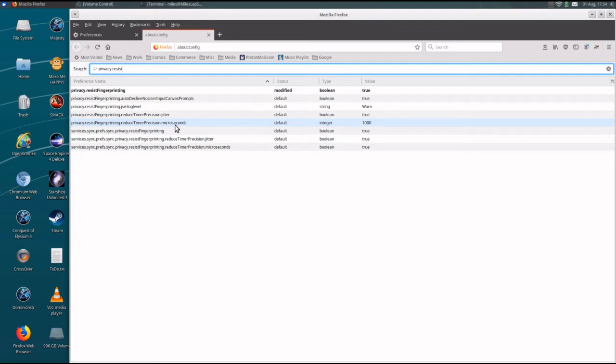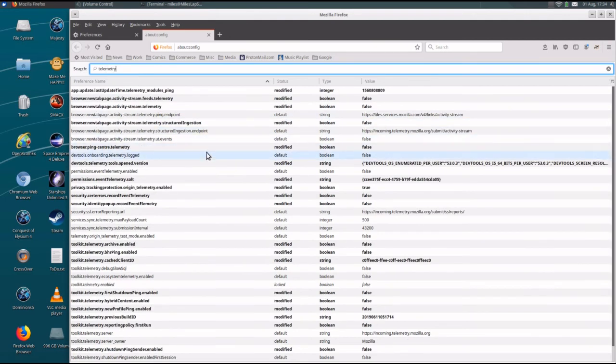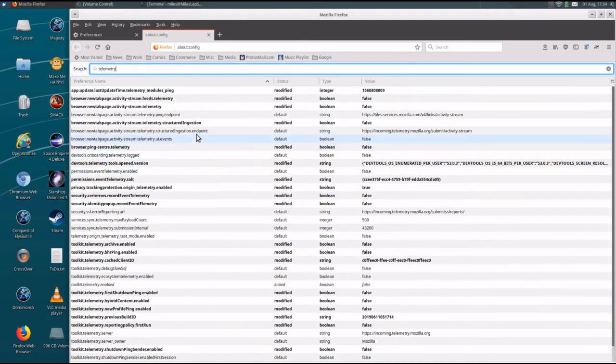Finally, remote sites track and identify you by fingerprinting your other browser behaviors. To regain this bit of privacy, search for telemetry. That brings up a long list, about a page. Ignore all of the numbers and the non-Boolean values and set everything to false, except you may wish to enable the privacy tracking protection.